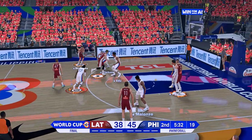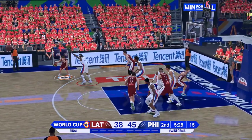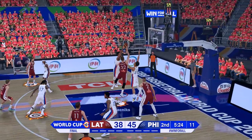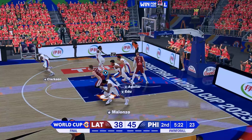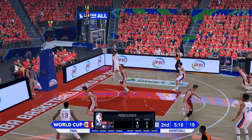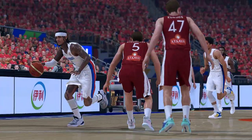Here's Kurucs. No points in the game yet for him. Pass to Pasechniks. Misses from short range. And they continue to control the glass. Inflicting some punishment with the two-hand flush. They're going for the throat.